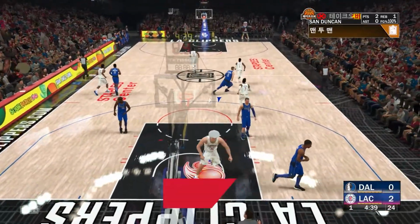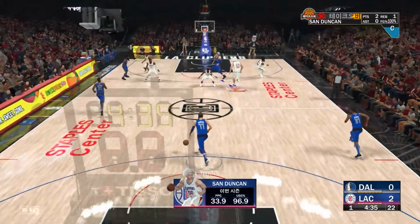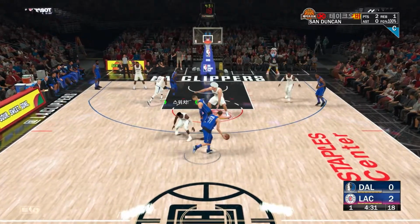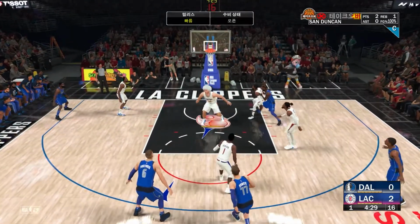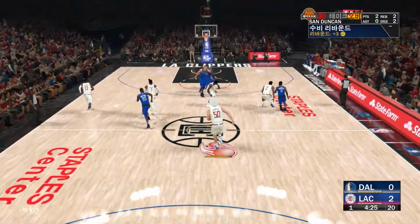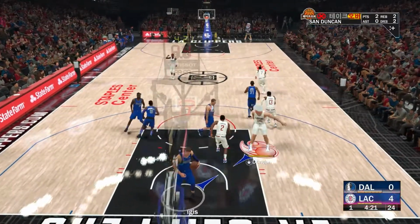Now a look at Dallas's starting lineup. Luka Doncic out there with Reggie Bullock. Then there's Hardaway, and there's Porzingis, and it's Henry in at the power forward position. And for the Clippers, the team leaders, George and Leonard, on the wing. Duncan is out there with Robert Covington, and it's Jackson at the point.